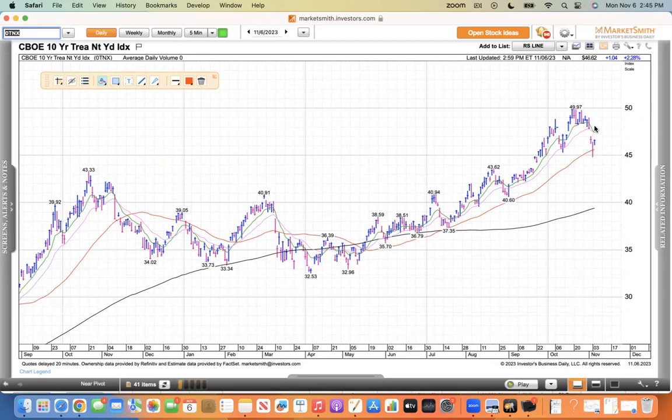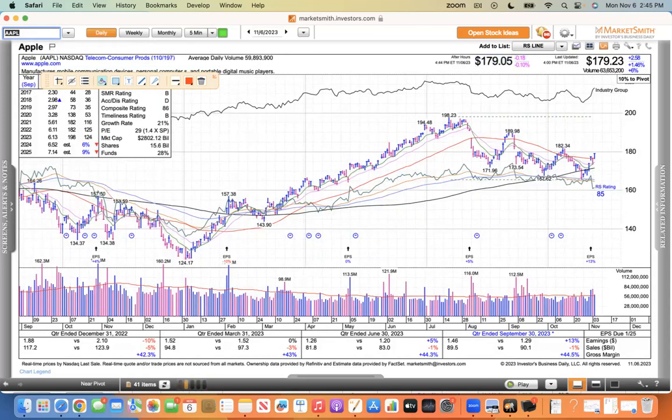Now, the 10-year went up today at 4.66, and so this thing's trading really volatile, and it's causing problems with the IWM, or the Russell 2000. But we'll just keep an eye on this 10-year Treasury yield. But I'm going to get to stocks because that's about as macro as I want to get.